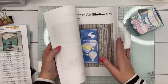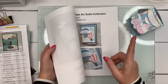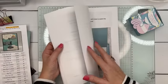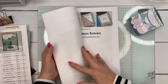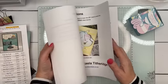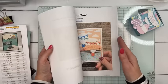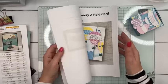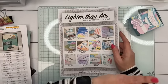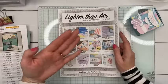The PDF has measurements in both imperial and metric, in case you do not live in the United States. And each project has a link for a video tutorial. So you have 12 video tutorials. I give this away for free to anybody who spends $50 with me each month. This is January's.